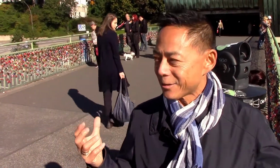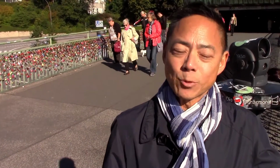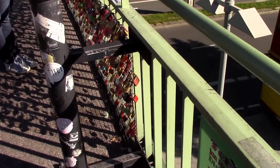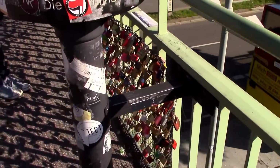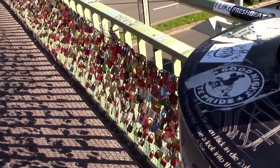I'm on the pedestrian overpass just right at the entrance of the harbor. And the pedestrian overpass, like in Paris, like in London, it's the Lovers Bridge. And right behind me, you see all the Lovers Locks sets. All these Lovers Locks certainly add a lot of weight to the bridge.